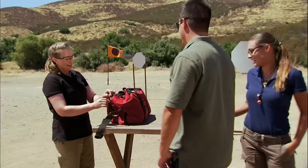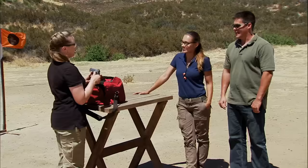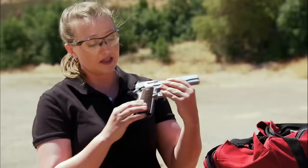So what we have here is a wonderful 1911. You guys familiar with this gun? I've seen maybe one or two before. Okay. Nice features about this gun is that the front back strap has some checkering on it to help you control recoil.